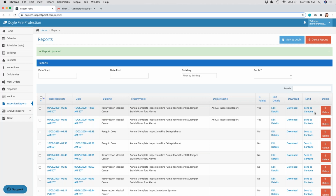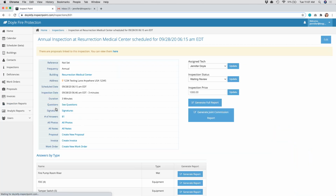Throughout this entire process, I have generated the inspection report. I have sent it to my customer by clicking that send to contacts, and I have added it to the customer portal. So like I said in that first bullet of what we're going to cover, quickly generating that report. That report is generated and been sent off to my customer already, nice and out the door.